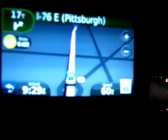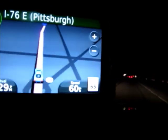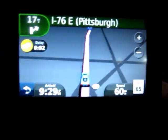Here's a classic example of the speed limit thing. It says 65 here on the Garmin is the posted speed limit, but I don't know if you can see it coming up here. The speed limit is 55.